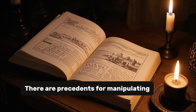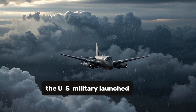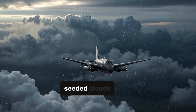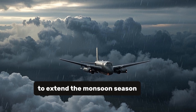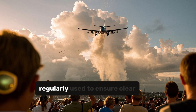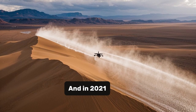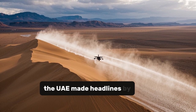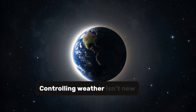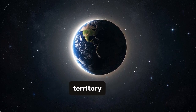There are precedents for manipulating the sky. During the Vietnam War, the U.S. military launched Operation Popeye, a weather modification program that seeded clouds to extend the monsoon season and flood enemy supply routes. In China, cloud seeding is regularly used to ensure clear skies for national holidays. And in 2021, the UAE made headlines by using drones to create rain in the desert. Controlling weather isn't new, but dimming the sun? That's a leap into unknown territory.